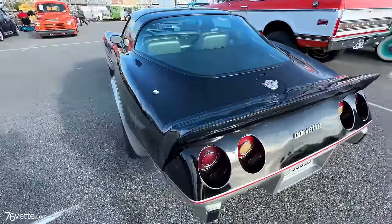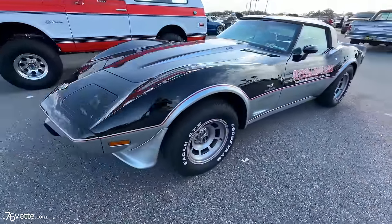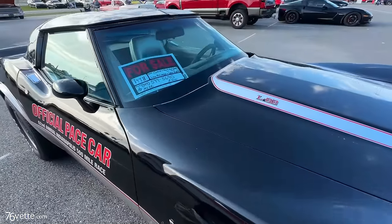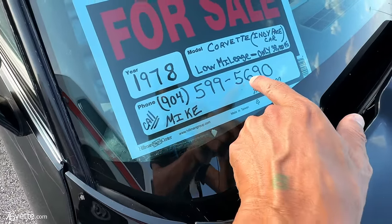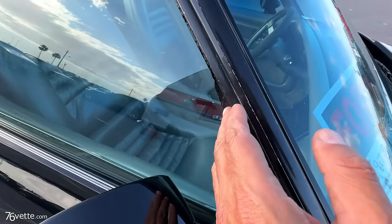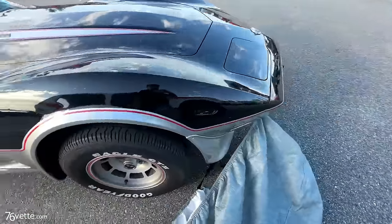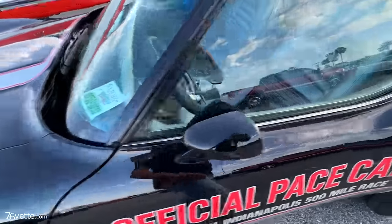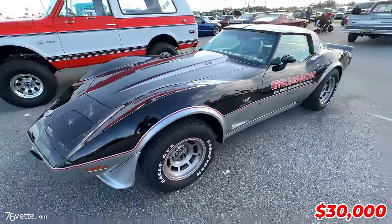This, of course, is a 1978 Indy Pace car, automatic, and it looks pretty good. Let's see if they have any info as far as the mileage. Okay, 78, 38,000 miles. Mike, 904-599-5690. He's asking 30 grand. Overall, it's in pretty good condition. Oh, it's an L82 too, according to the badge there. Yeah, seems to be the right mileage. Anyway, nice little car.